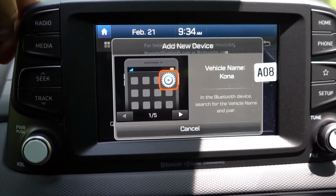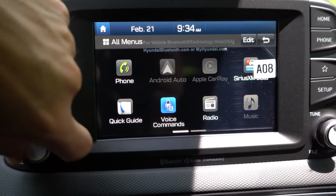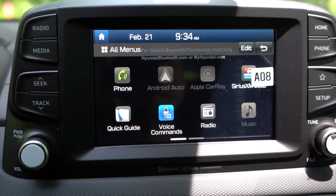You still got the plastic over it, but radio information is also available up there. 6 speakers coming with the SE and SEL. 8-speaker Infinity sound system coming with the SEL Plus trim level and up. But of course, since we just have our SEL trim level here today, what do you guys say?